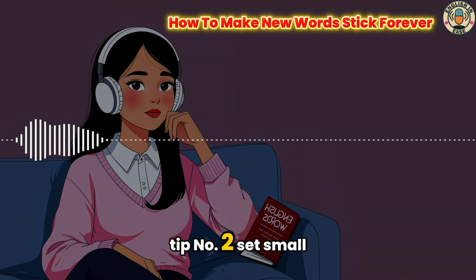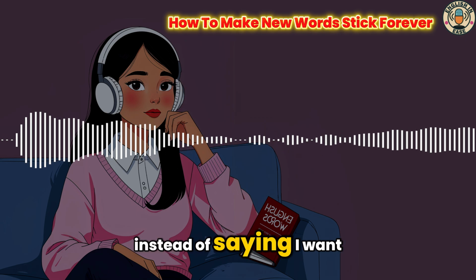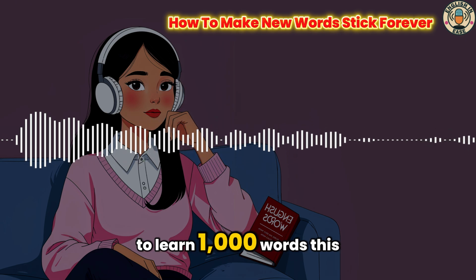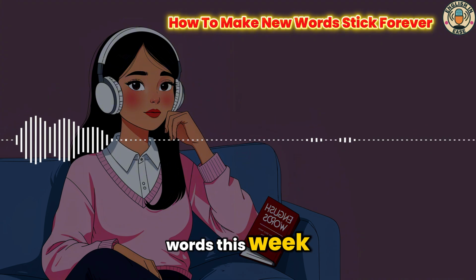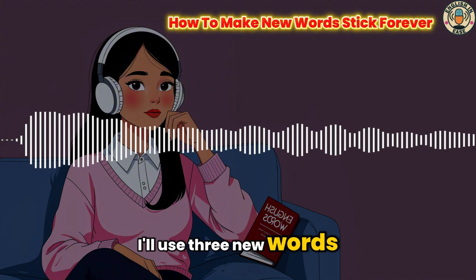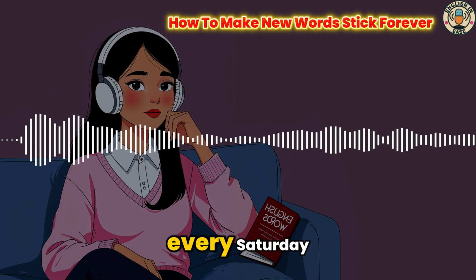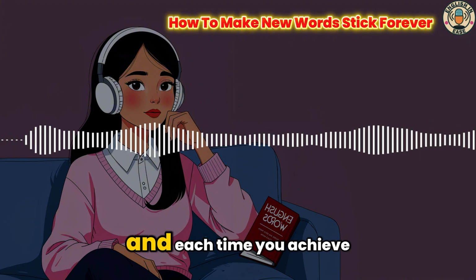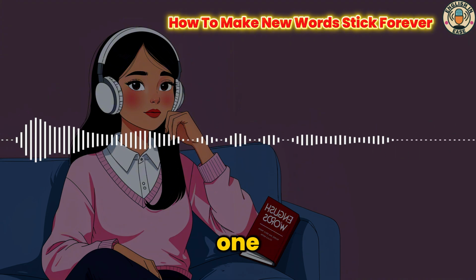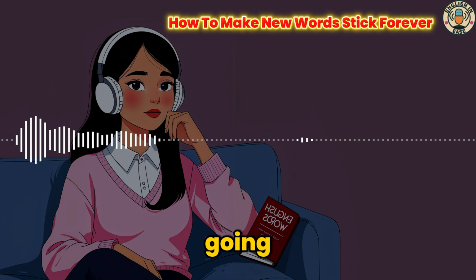Tip number 2. Set small, achievable goals. Instead of saying, "I want to learn 1,000 words this year," say, "I'll learn 5 new words this week. I'll use 3 new words in conversation tomorrow. I'll review last week's words every Saturday." Tiny goals lead to big results, and each time you achieve one, you'll feel that little burst of progress, and that's what keeps you going.